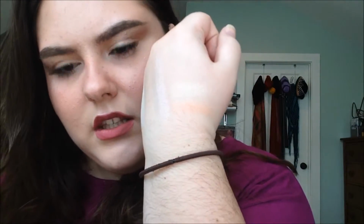So can you see? Okay, you can see. This one's almost orangey. It's almost like a creamsicle-y peach color. And then this one, of course, is gold yellow. I honestly don't reach for these that much, but NYX is also another brand that Ulta does the sale thing for a lot.